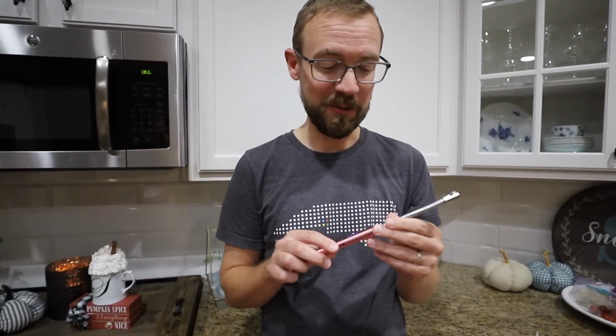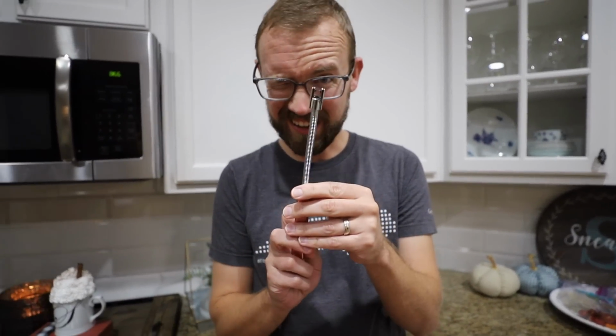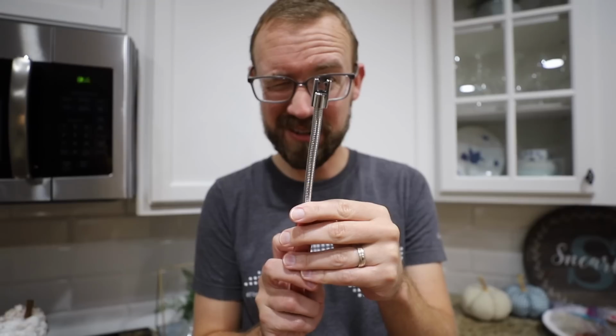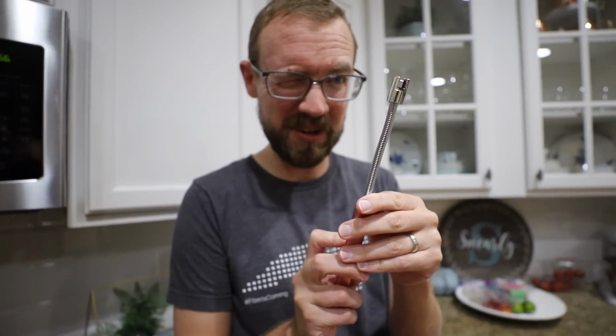It's actually really cool. Like you can see it arcing electricity between those two little, I don't know, nodes or diodes or whatever. I don't know the technical term, but this is legitimately cool.